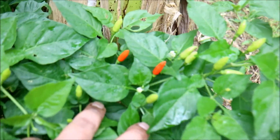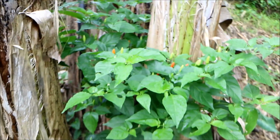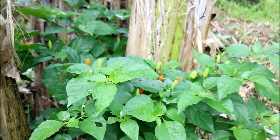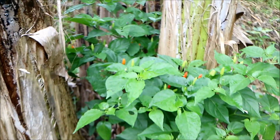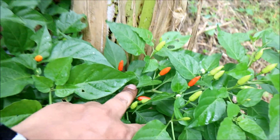I want to quickly show you guys something. This is what we call bird pepper. There are some ripe ones in there and some green ones. My dad was telling me that they call it bird pepper because the birds would come and feed on it. They would eat the ripe ones, and wherever they fly, they would leave their droppings, and the plant would just grow. We didn't plant this plant here. According to my dad, this just grew up on its own. So we have a lot of peppers, courtesy of birds.